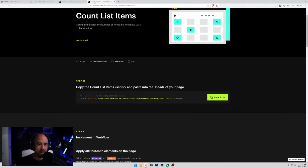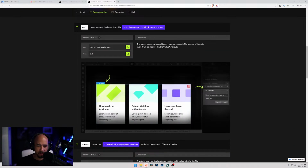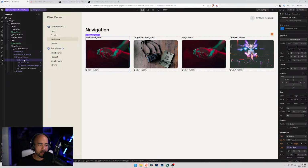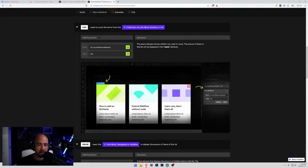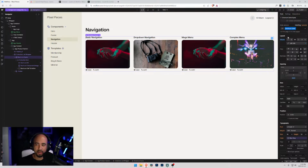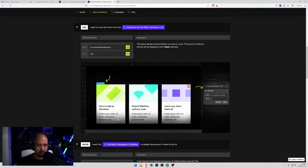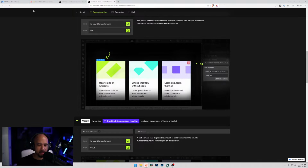And go back right here. All right. That's going to be the parent element whose children you want to count. So let's go in here. That's going to be just in here, I would imagine. Does it have to be a div? Collection list, div block, section list. Okay, so we're good if it's in the collection list. Okay, so attributes. Was it list? I can't remember. Yeah, list. Okay. And now we need to get the counter.